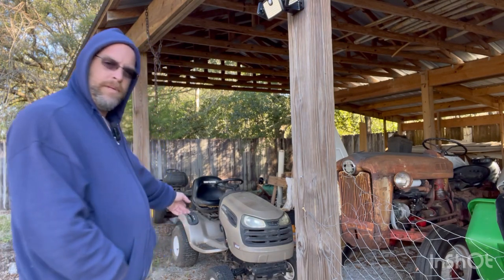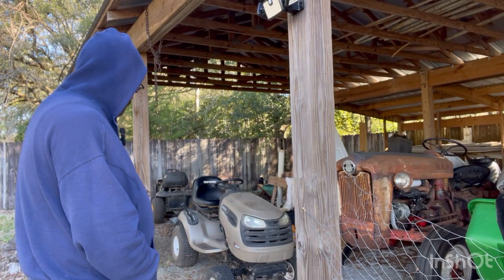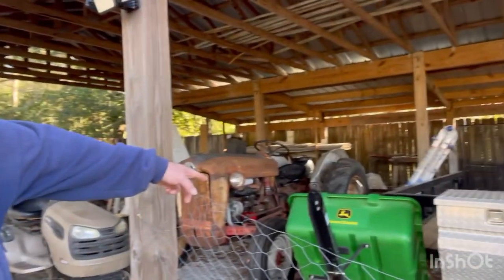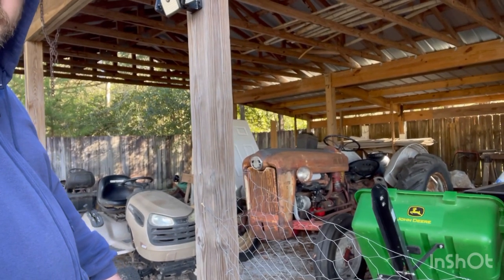So let's get this old lawnmower here cranked up and warmed up. And then we'll put this green trailer right here on there. And we'll go from there. So hang on, guys.